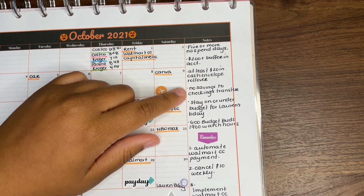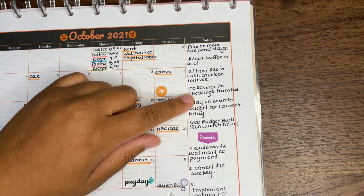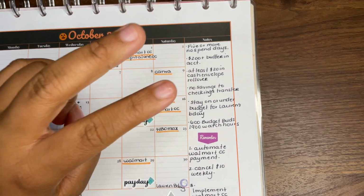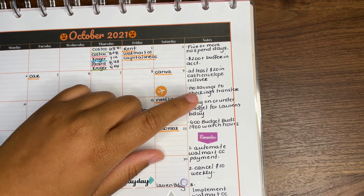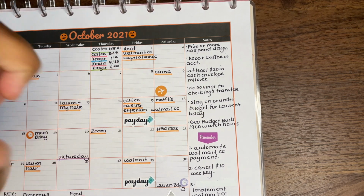I want another month where I'm not transferring any money from my savings to my checking account. So if I accomplish this, October will be the second month. I want to stay on or under budget for Lauren's birthday. Her birthday is at the end of the month.